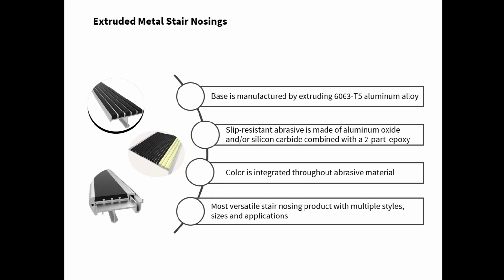The extruded metals came around the middle 1980s, and that really answered the question of how do we give something that doesn't look so standard like the cast aluminum and cast iron. It really propelled nosings into the aesthetics of the design of the stairs.